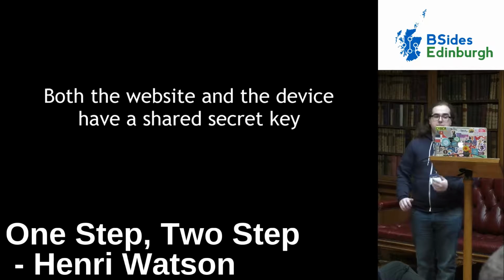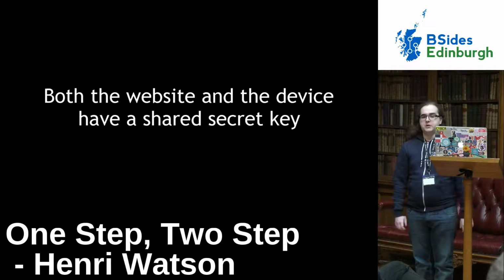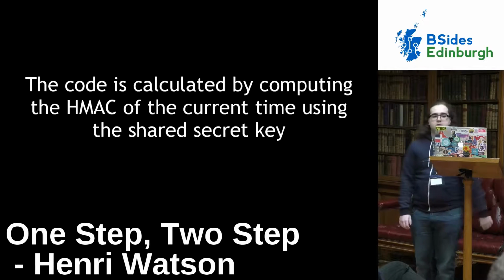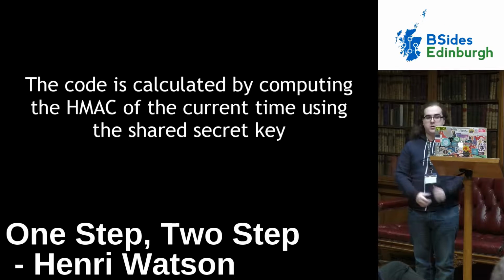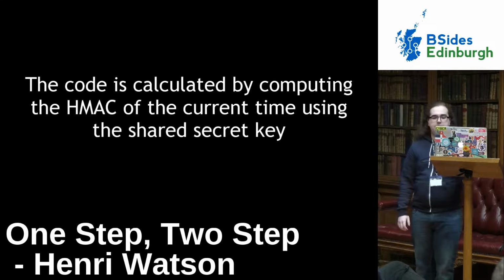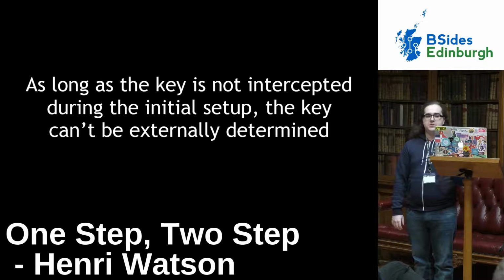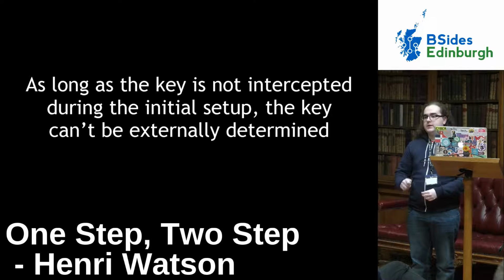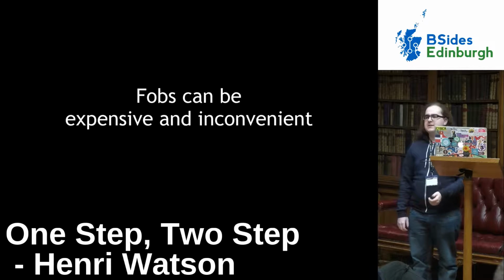But the basic idea is that both the website and the device have a shared secret key. And a lot of these work on the TOTP protocol. And the way that works is that you compute the HMAC of the current time using the shared secret key. And as long as the key isn't intercepted during the initial setup, the key can't be externally determined. So if your bank hands you a fob that they programmed internally, then that programming can't be externally intercepted. But fobs can be expensive, they can be really inconvenient, they're kind of bulky, you have to change the batteries out in them every now and then.